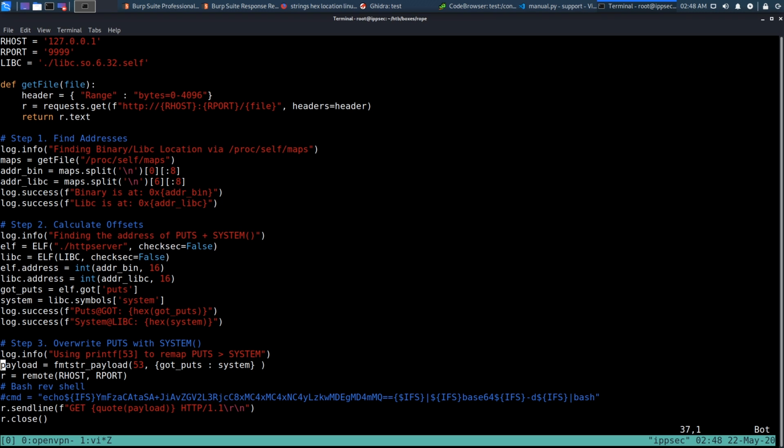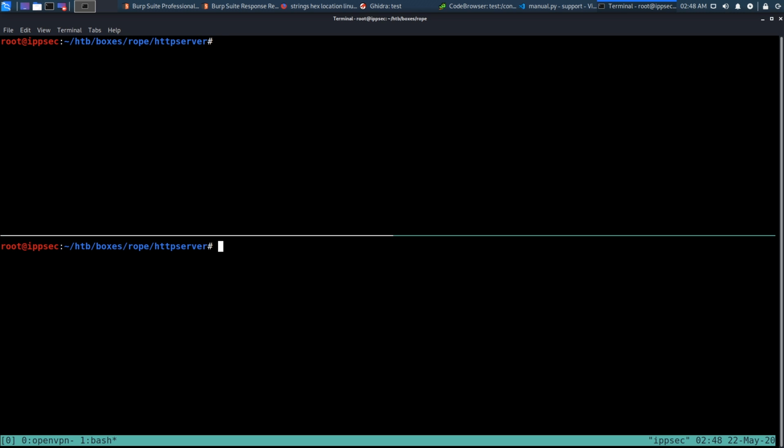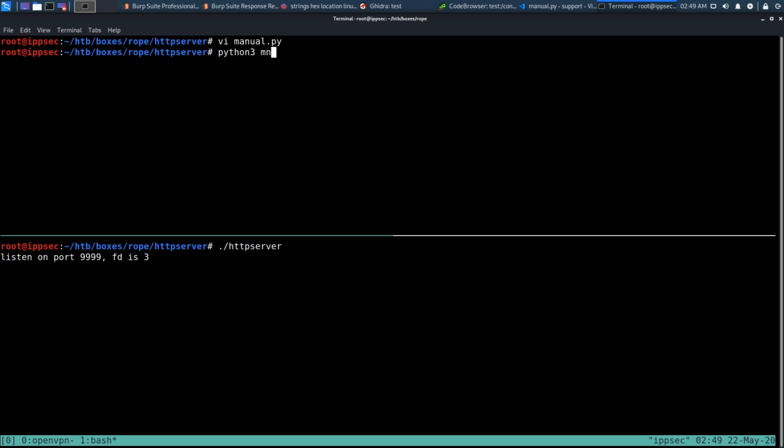So the key thing in this printf is knowing that you can write to memory addresses along with leaking them. So as a precursor, remember we did this http server, and then let's see, we can do payload is equal to 1, 2, 3, 4 A's. And then we can do payload plus equals, was it %x, and then times 60, we'll say. And see what happens here. python3 manual.py.